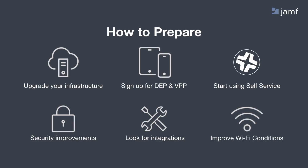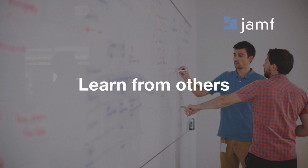And finally, we'll look at how to improve some Wi-Fi conditions, specifically around network access control. So these are the 6 topics that I'd like to explore that could hopefully inspire some resolutions here for you for next year. So let's dive into them.